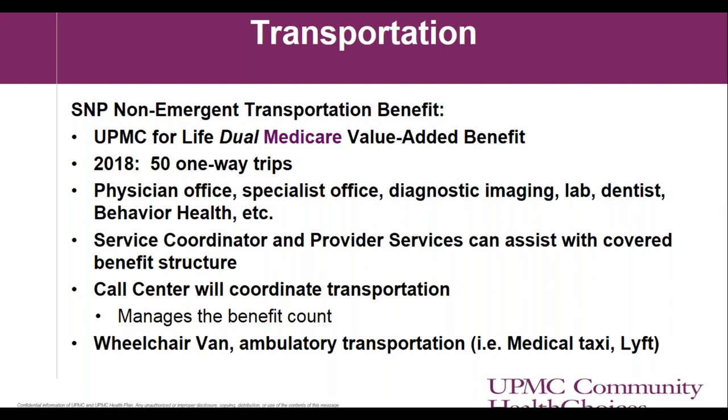The service coordinator and provider services can help assist with the benefit structures of this, or you can contact us, and we're going to try to get you some information out so you have a full understanding of the level of these benefits. The call center will coordinate transportation, whether it is the SNP dual eligible or Community Health Choices. So you only have to make one call. If that member is fully integrated with UPMC on both dual and CHC, it's one call. You're calling CTS.